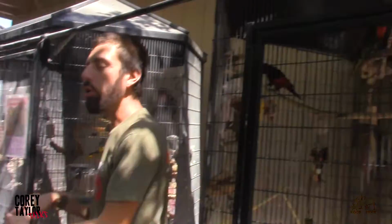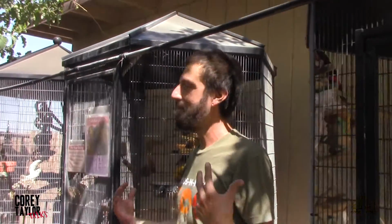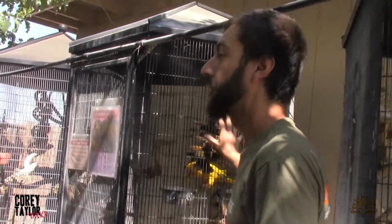Most parrots are not sexually dimorphic, and this is a great way to display that in the animal kingdom. Now these guys right here happen to be one of the rarest birds in South America. This is the golden conure. Their captive populace actually outnumbers that of their wild populace.